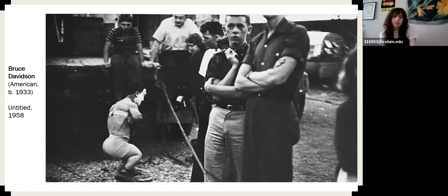And there's so much to look at in this photograph, from the way that the children are looking down on him to the way that the father is looking down on him in the upper left.